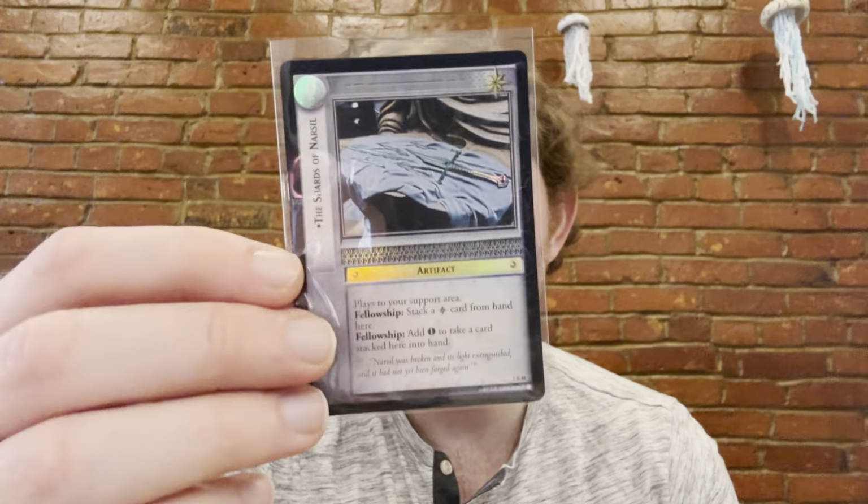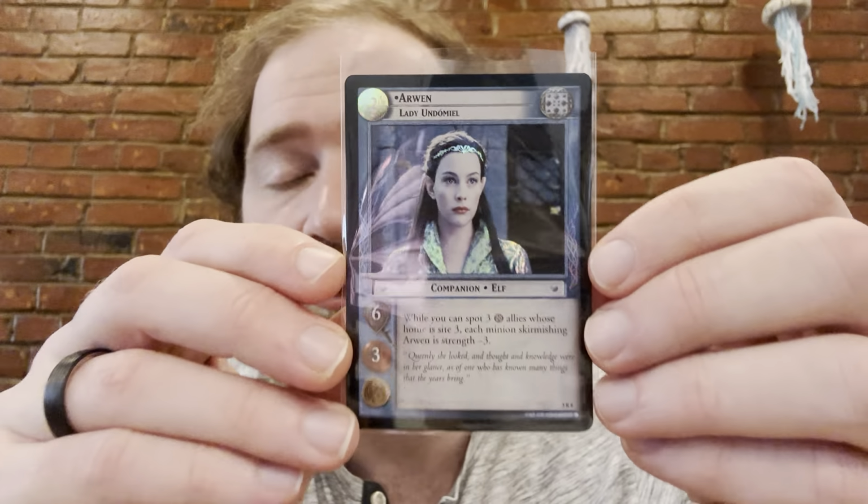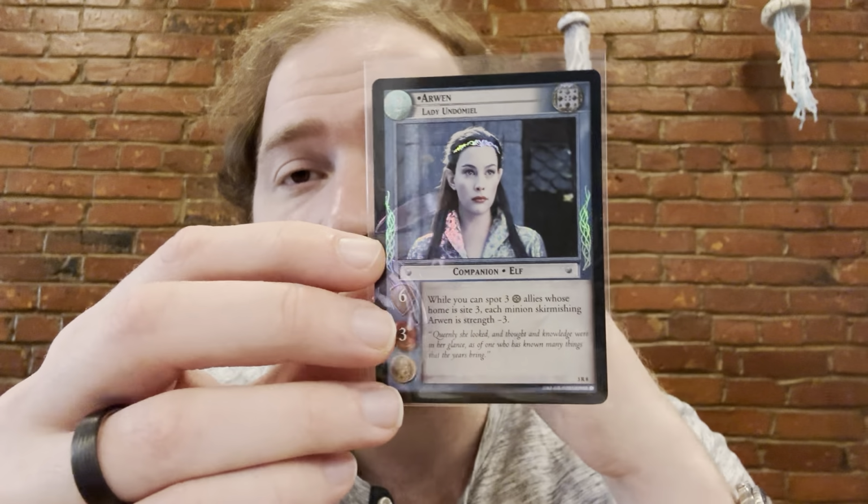So that's the Shards of Narsil. And sorry, this is backwards, guys. Cameras are confusing. Next, we have the Arwen, which is Lady Undómiel. I'm butchering that. I do not speak Tengwar.